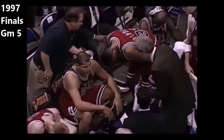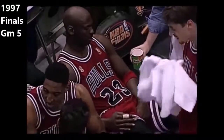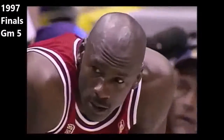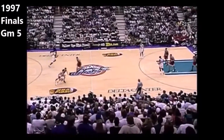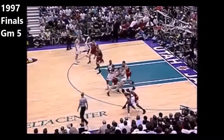Where is that bench? He gets there and sits back, and they put the ice bag on his neck. He won't even take the Gatorade. He doesn't want to waste any energy. No high fives, no lifting water to his mouth. He is exhausted. A heroic performance by Michael Jordan. He has played 35 minutes. He has scored 30 points.